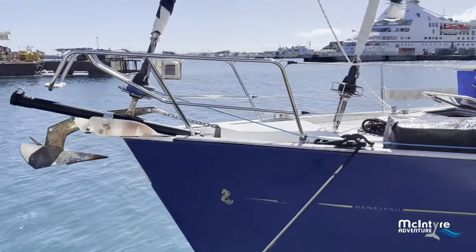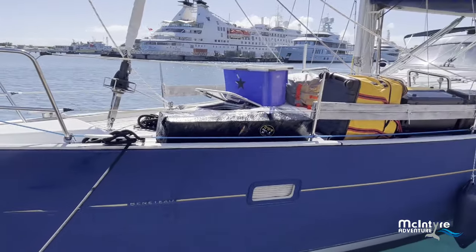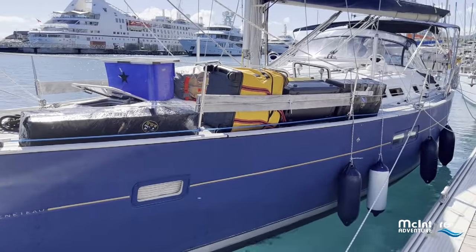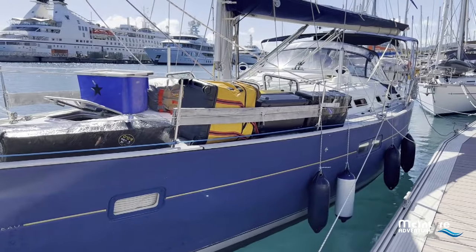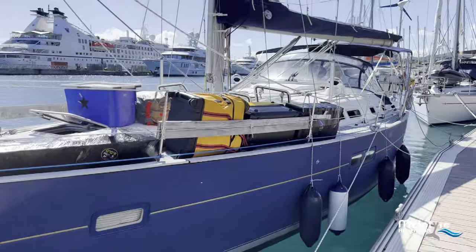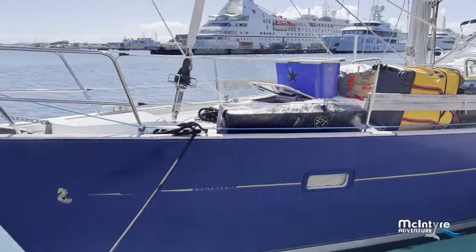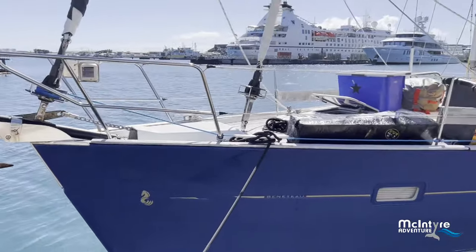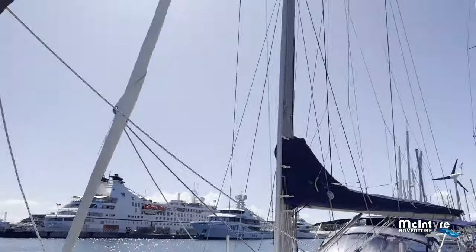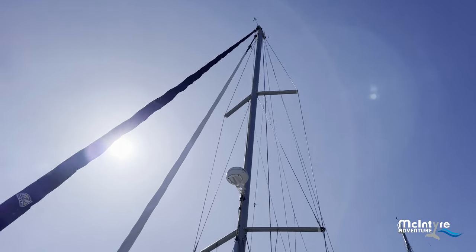So yeah, 42 footer. It's got a huge reputation as being a great liveaboard cruising boat, and I've got to concede that that's absolutely correct. We've had a Lagoon 450, our only other production boat. All the rest have been special, but some of the real keen features on this, and the reason why it can go anywhere, is that first of all, the rig is pretty much like a masthead rig. Very strong sections, twin spreader rig. If you can see all that going up there.